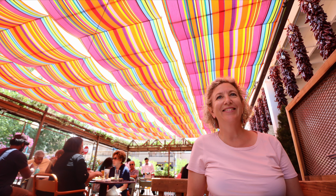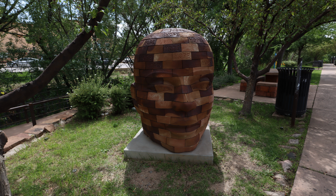With all this walking around, we stopped for lunch at the Plaza Cafe. Very tasty stuff. Santa Fe was founded in 1610, about the same as Quebec City, which was 1608. It makes it for very unique architecture and history.